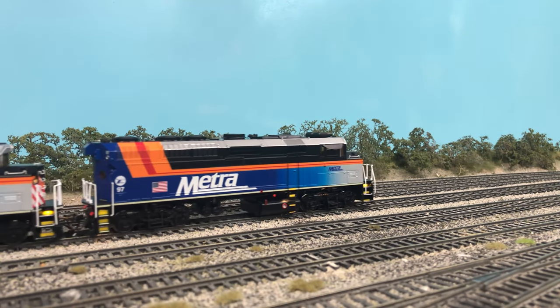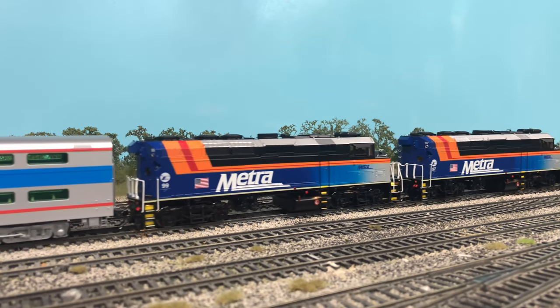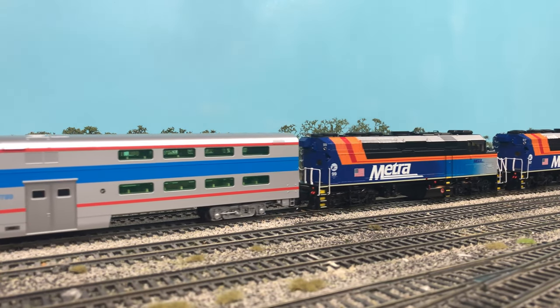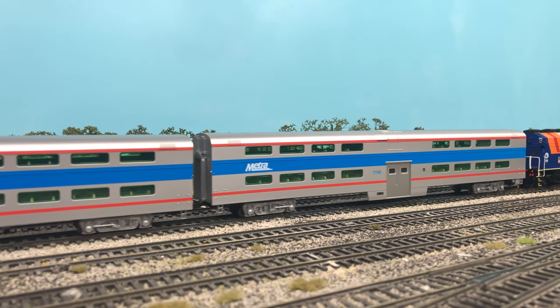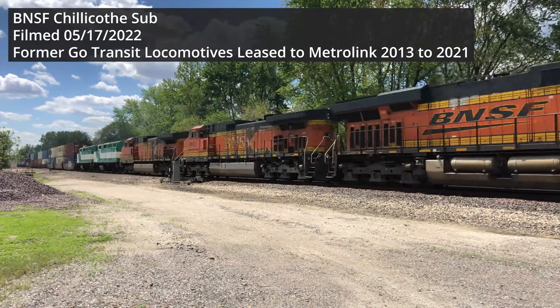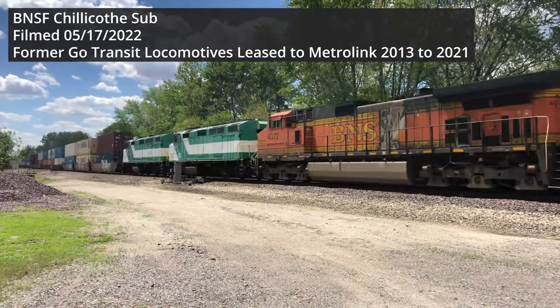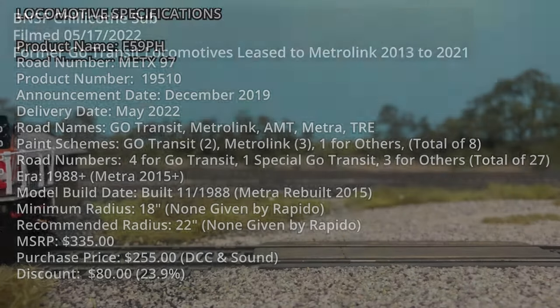Rapido announced the pre-order for the F59PH in December of 2019, and dealers took delivery in April of 2020. Obviously, GO Transit is the flagship model of this release, with the Phase 1 and Phase 2 models being offered, as well as the Special Edition logo. Other road names include AMT, Trinity Railway Express, Metra, and Metrolink. A total of 9 paint schemes with several road numbers give a total of 27 units, as well as some unnumbered units to expand the fleets even more.